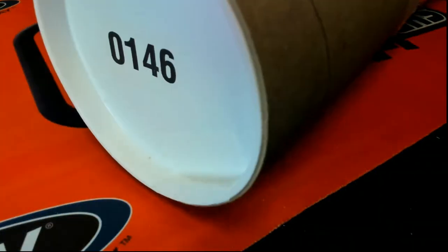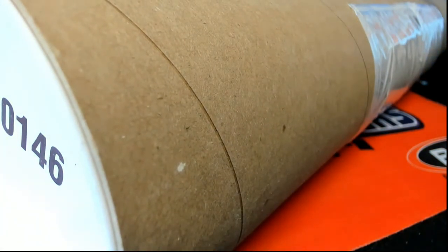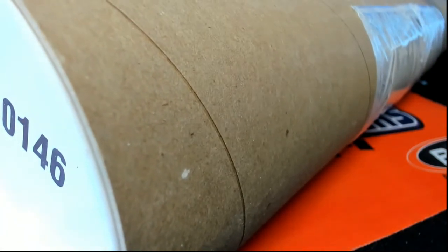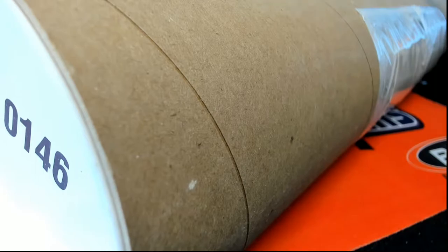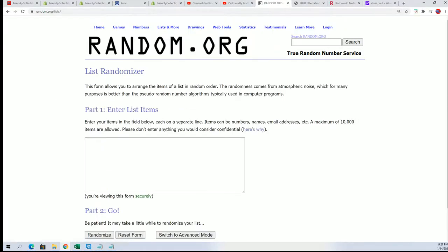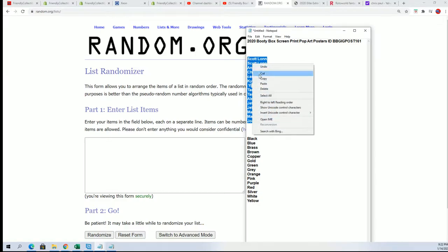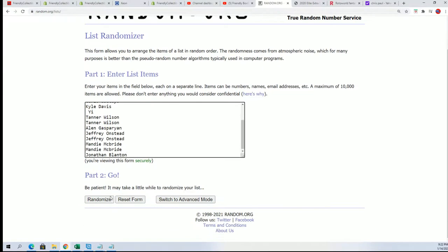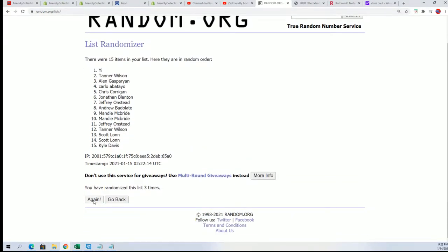All right, so 146. We got the envelope back here. And we're going to do some randoming to see who gets which color spot. So the color spot is going to be revealed inside of that envelope, and it's if it matches your color spot that you're hitting in the break. So we're going to random each list seven times a piece, stack the list up side by side. Everybody's going to get their color spot. Good luck getting the matching color spot in the rip.